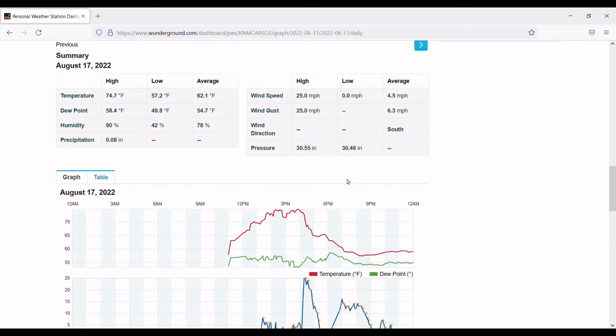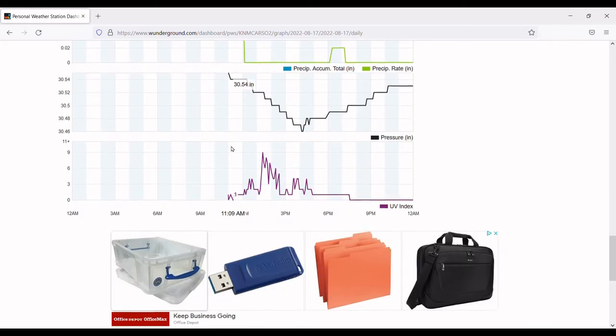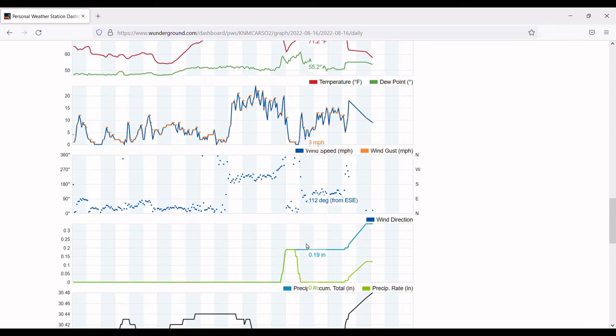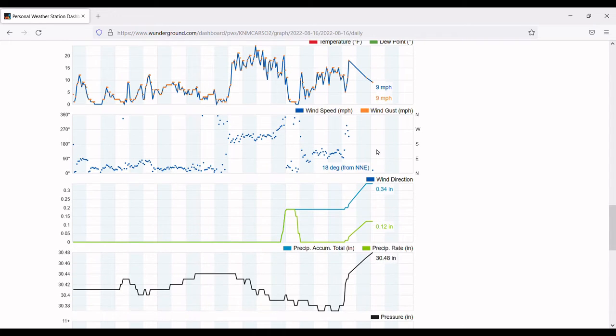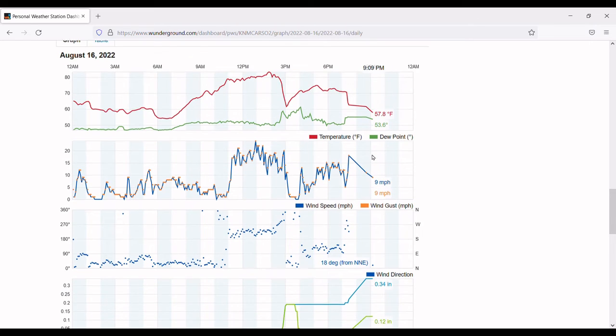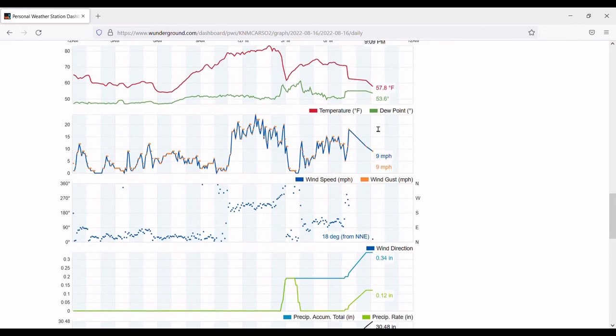17th. Oh, wow. So it went out before midnight on that day. It didn't come back on until about 11. Just no data. That was a bad one. 16th. Looks like it went out at the end of the day on the 16th. And then from the previous chart we saw, this is where it went out before midnight. So looks like right about 9 p.m. it went out, and then was out all the way until 11 a.m. the next day.